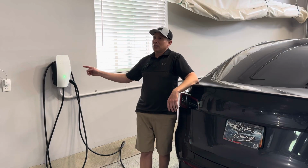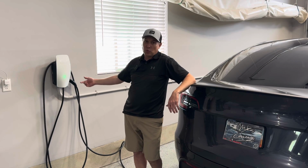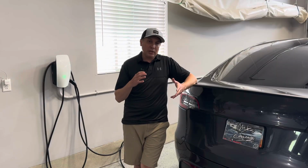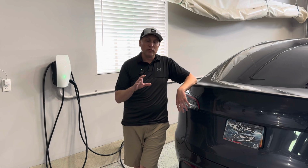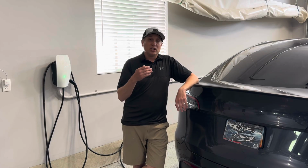So I like that these wall connectors are flexible in the amperage that they can use, and they look good. They have a 24-foot cable on them, so I definitely recommend doing that. But guys, I'm going to do a more in-depth charging video because the charging needs maybe some more explanation, but that's just kind of an overview of really the 4 things you really want to investigate and research when you're looking at an electric car, especially the charging.